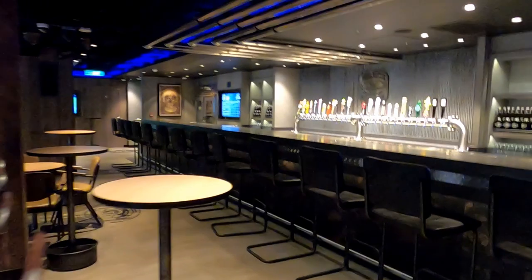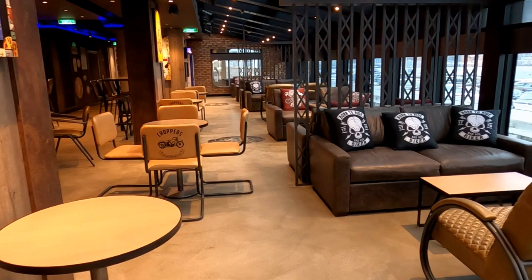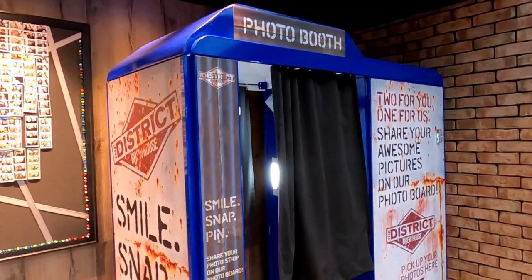And the District Brewhouse is on the other side of the ship on deck number 8. You'll often find some piano entertainment here, and there's even a photo booth. You can put your picture on the wall.